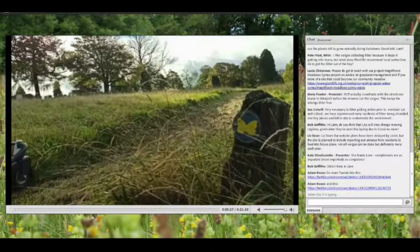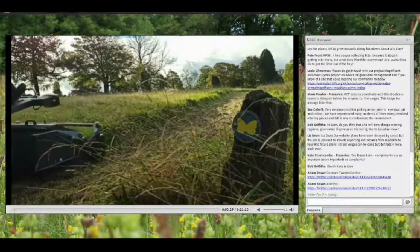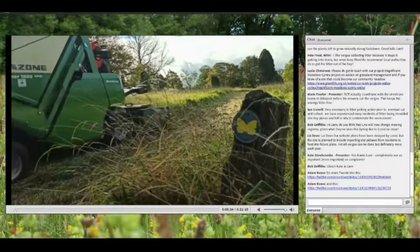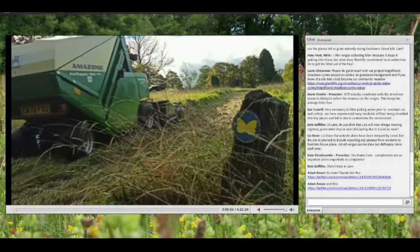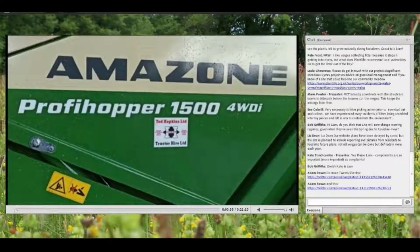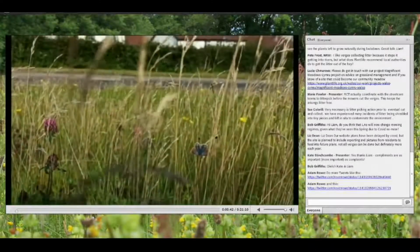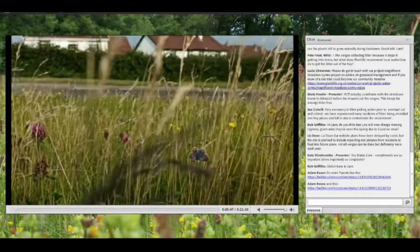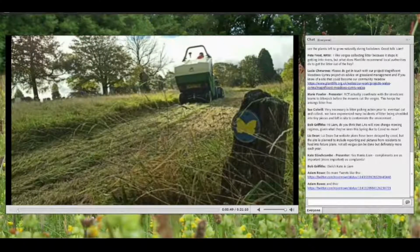My name is Rose. I work for RCT Local Nature Partnership, employed by RCT Council. And today we wanted to show you our new machine, which is the Amazon Profi Hopper 1500. This machine was selected to do the maintenance on our grass verges, where we are managing areas for biodiversity, and for use in our parks and cemeteries and countryside sites as well.